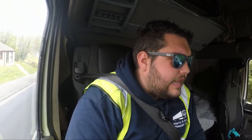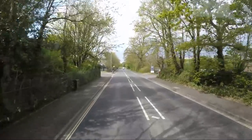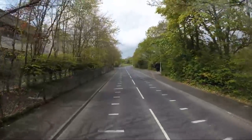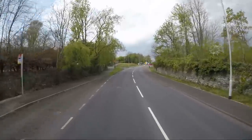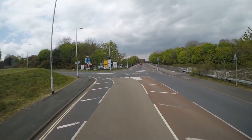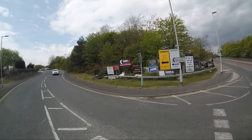Right, so we want to make a left up here. We should be going into some sort of industrial estate. Got a speed camera on the left there, look. It's a 30 mile an hour speed limit down here. And yeah, so here's the industrial estate. Excellente. There we go.